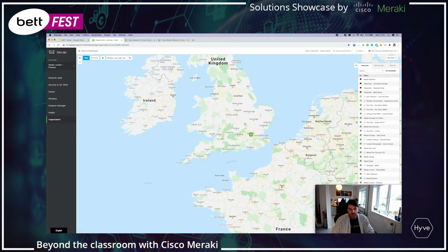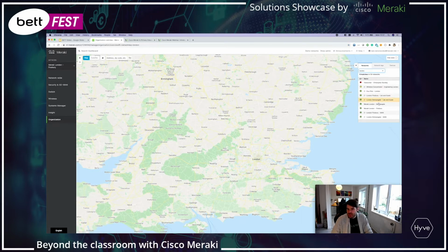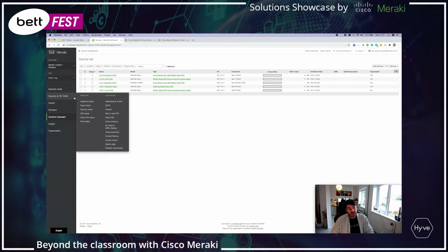If you are an Academy Trust and you've got a number of schools that you manage, being able to jump through different networks is quite a powerful tool. So let's look at our London Finsbury location, which is actually where our sales office is. That's going to bring me to that network where I can see and manage all of my networking devices. Here on the left-hand side, we've got our security and SD-WAN appliance, our switching, our wireless, and our Meraki Systems Manager.